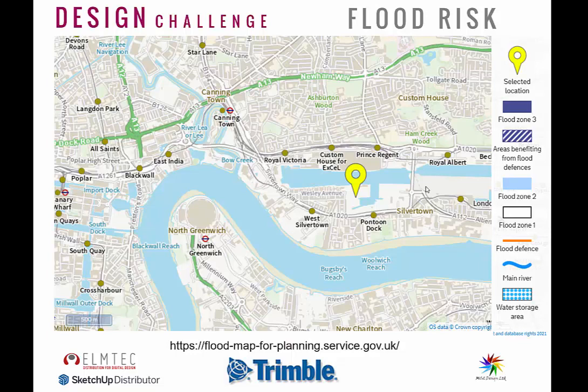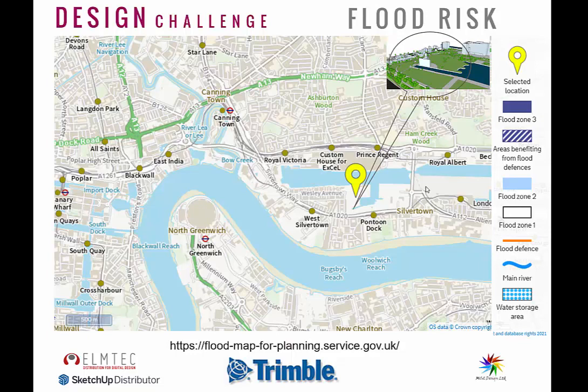So just to give you a little more detail, here is the copy of the illustration which shows exactly where the listed building is in relationship to the area itself. So we have the area known as Silvertown to the right, and to the north is the Custom House for Excel.